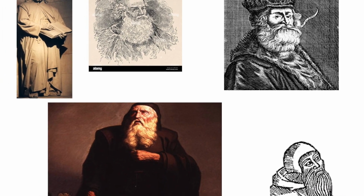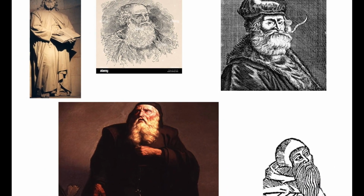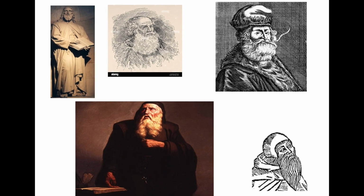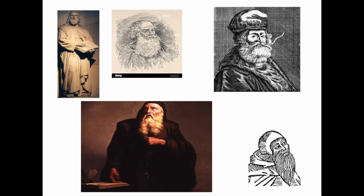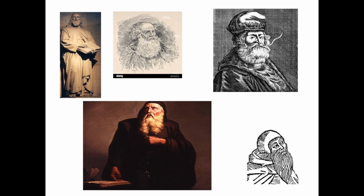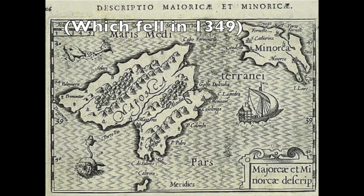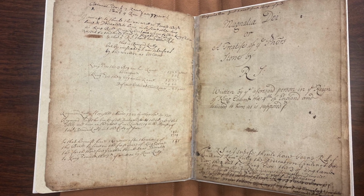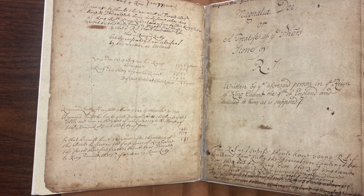Although we are not sure of who the transcriber was, we do have a better idea of who the original author was. The author is generally attributed to be a man by the name of Raymond Lull, a polymath who was a philosopher, theologian, poet, missionary, and Christian apologist from the kingdom of Majorca. He was quite the Renaissance man. We have this knowledge because R.S. wrote that Lull was the original author on the first page of the manuscript.